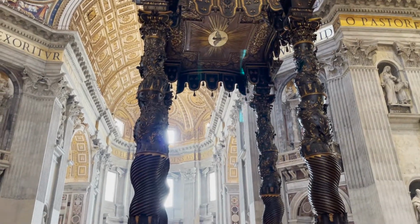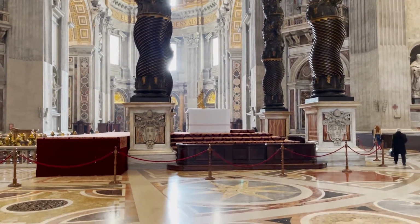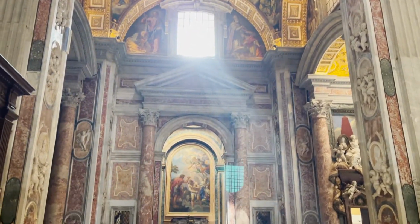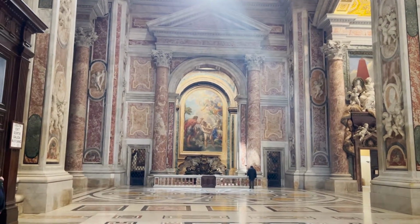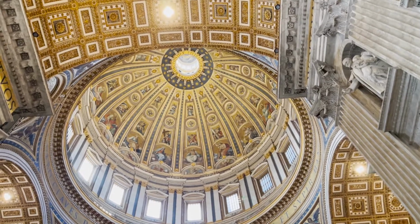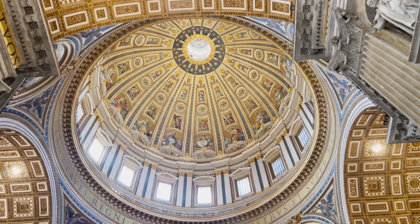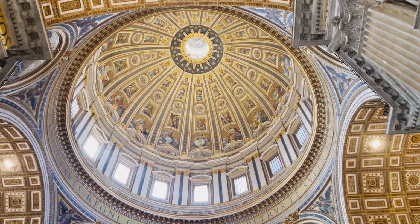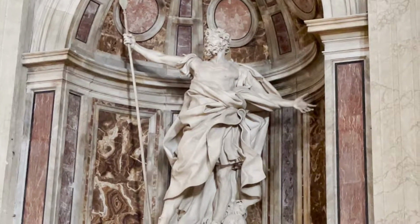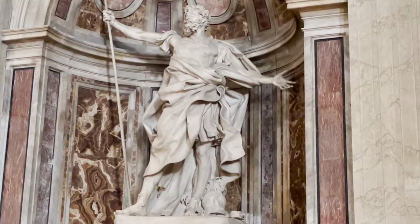How wonderful to be able to absorb the sights and sounds of the church during Mass. Sure, it seems like a very large place, but you can't really grasp its immensity, even when you walk inside. This is one of my favorite statues in Rome, St. Longinus by Bernini. So powerful that he seems to explode out from his pedestal.